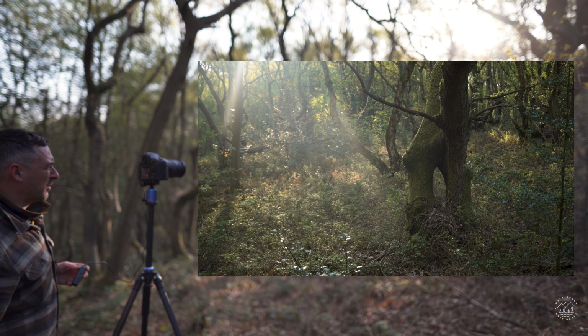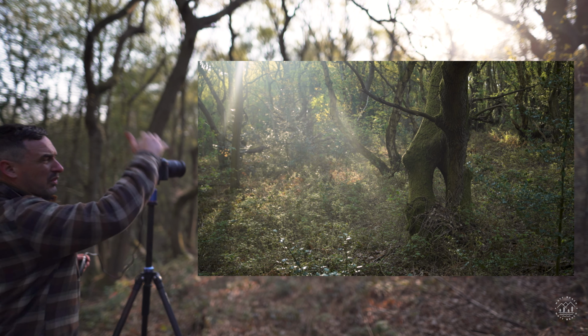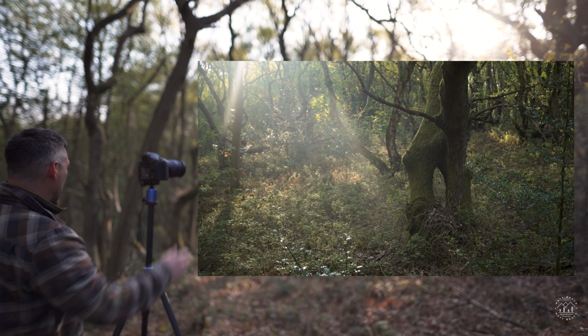Okay, so this is kind of what I'm looking at. It's probably going to be a little bit cut off because of the video. There is more of the canopy in the shot, but this tree, this weird tree with a hole in it, is the main subject.